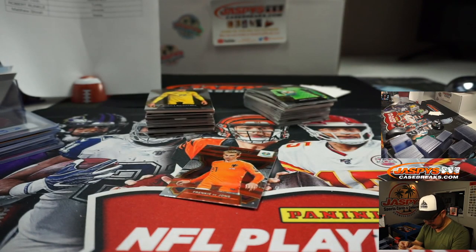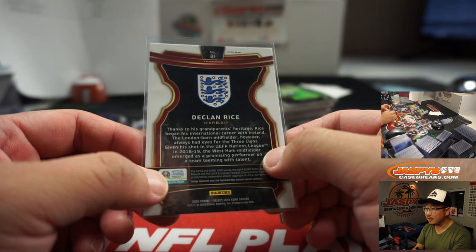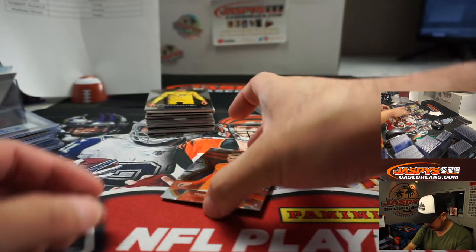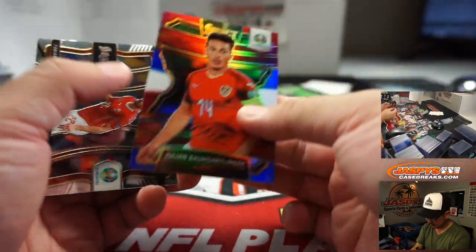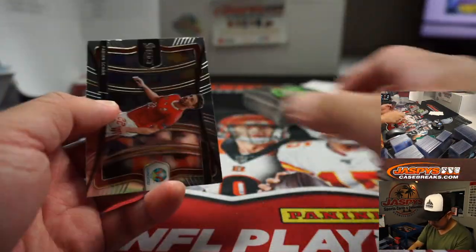Who does he play for? Aston Villa? Burnley? No, Weston. They've got similar colors. There you go. Yeah, it's pretty good. Frenkie de Jong. These aren't numbered, by the way, but that's for Austria.